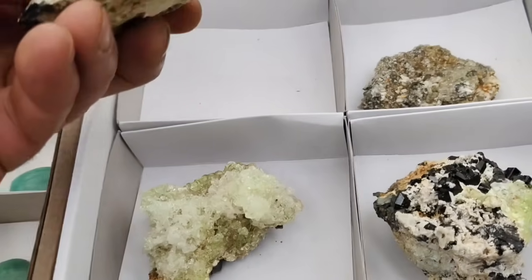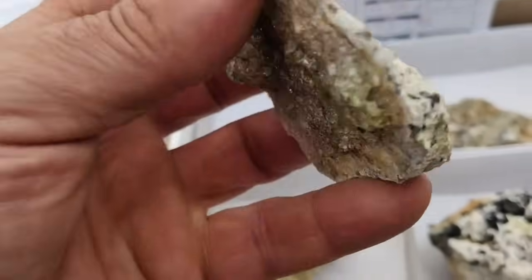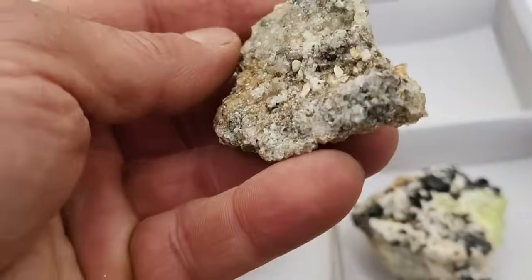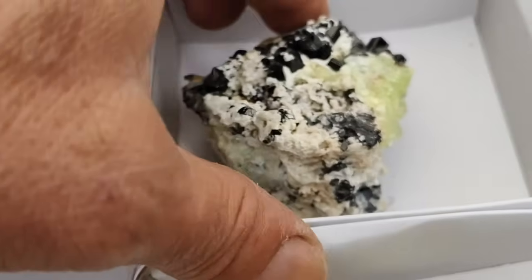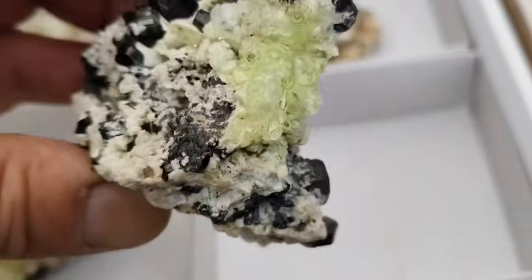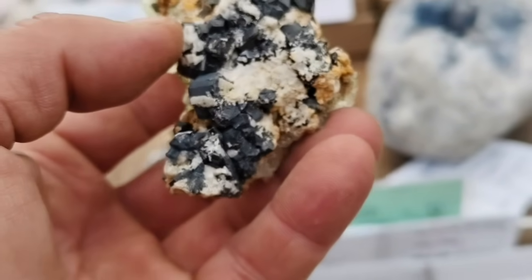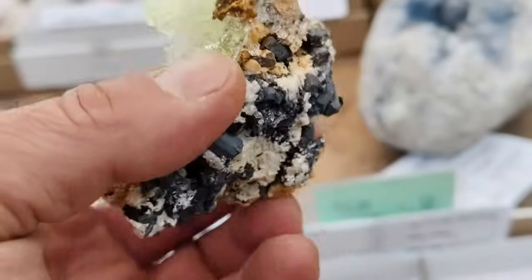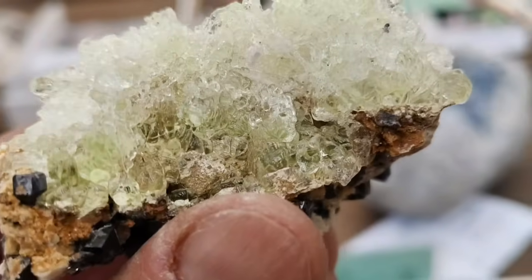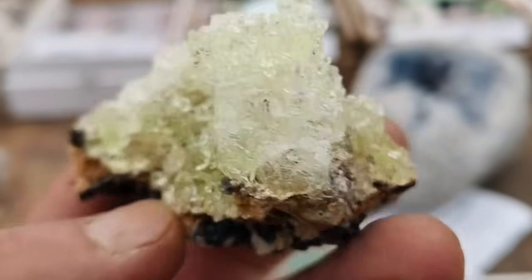Six specimens here, it looks like mostly quartz. Just little bits of black tourmaline in the mix there, as well as here. That's a nice bit of highlight opal. That's beautiful. Look at that. This is stupendous. Okay, so we've got some black tourmaline on the hypothetical bottom, but have a look at this. That is beautiful.